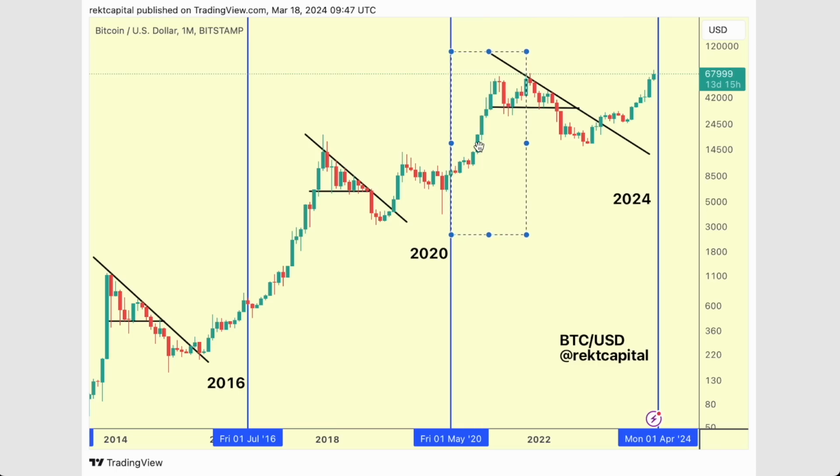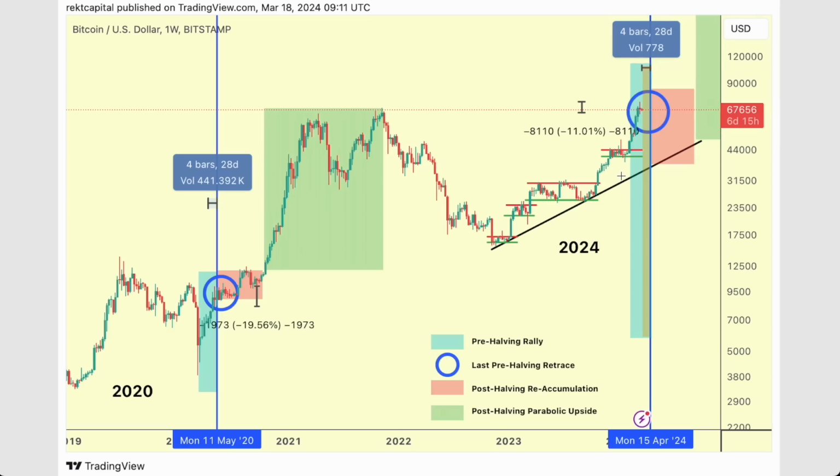Every single time after the halving, we see post-halving acceleration into parabolic upside. So the fact that we're seeing one of these last bargain buying opportunities for Bitcoin in the pre-halving period before it finally embarks on its parabolic upside, it's an opportunity to really take advantage of. And we are in the danger zone for this pre-halving retrace occurring, but we have to note that this is the last pre-halving retrace before we maybe reaccumulate and transition into the post-halving reaccumulation period.